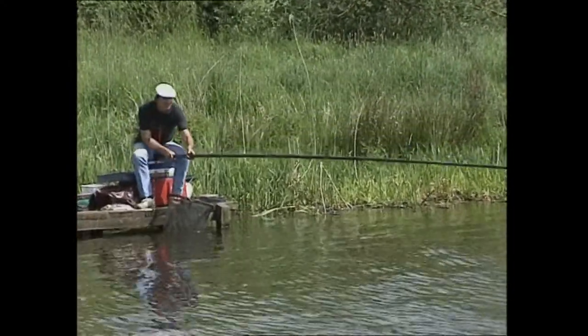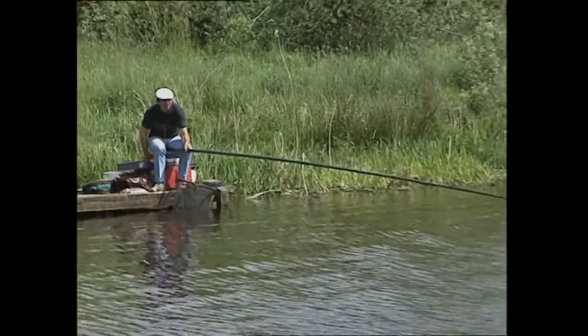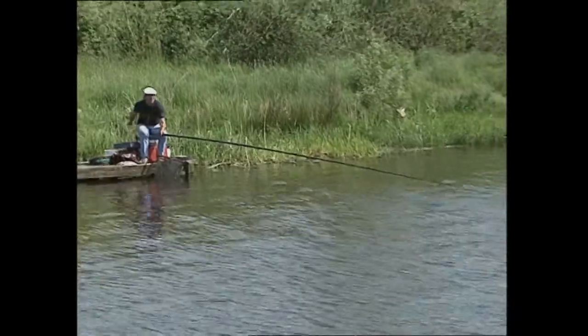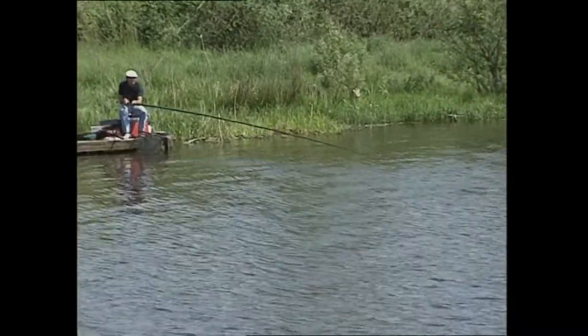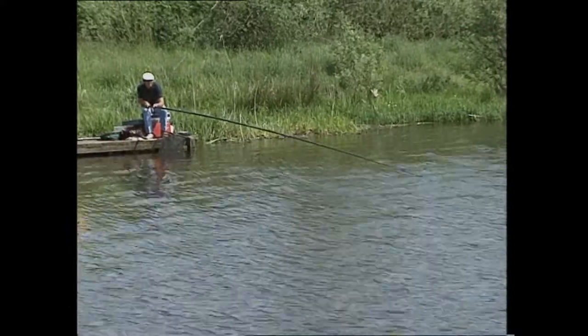I say the sun's at its highest now, it's really warm, and it's a wonder the fish are feeding at all. But they are.